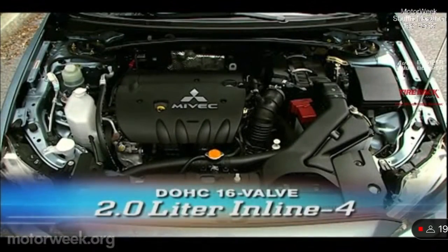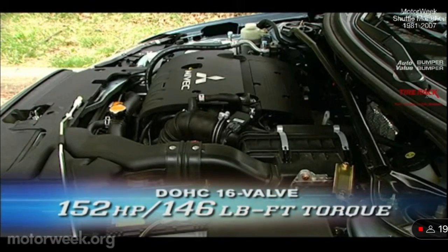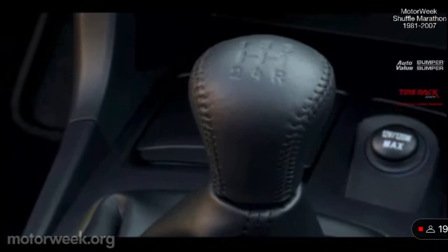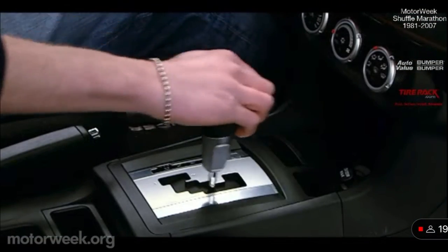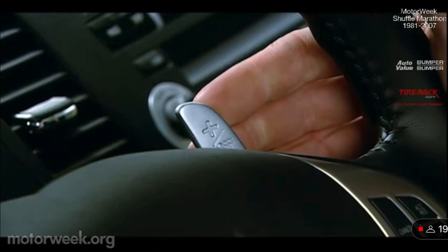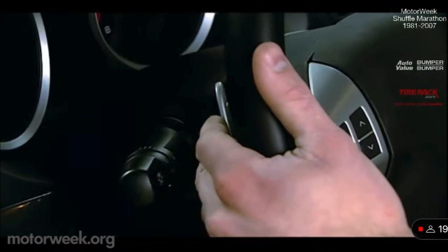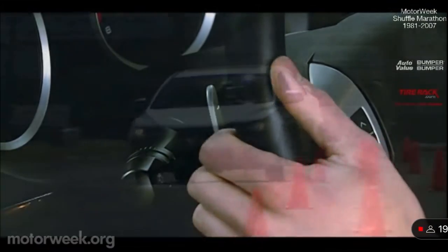But power for the GTS is the same 2-liter dual-cam 16-valve four-cylinder used in the DE and ES. It makes a reasonable 152 horsepower and 146 pound-feet of torque in 49 state tuning. All Lancers can be ordered with either a 5-speed manual or continuously variable automatic. The CVT in the GTS adds manual mode with magnesium paddle shifters for more enthusiastic driving.